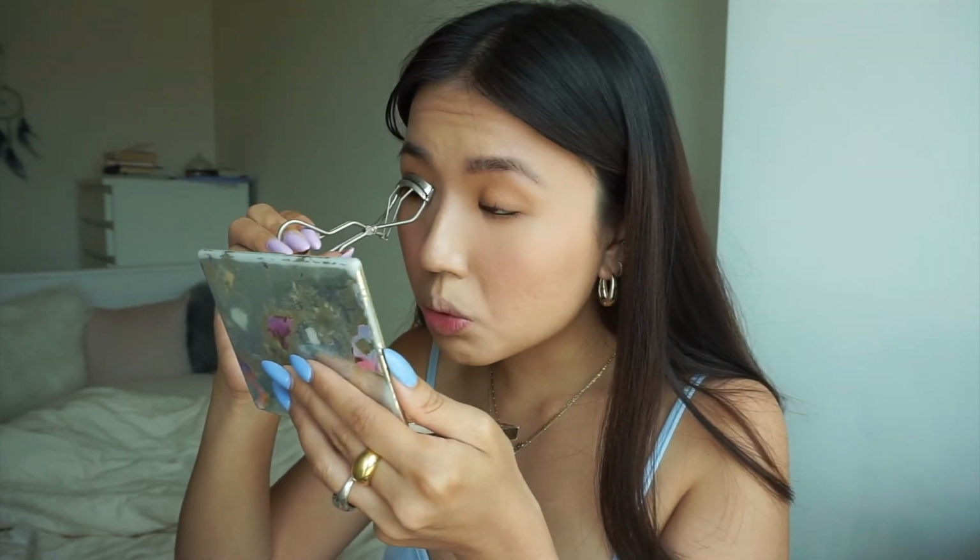Has any one of you tried castor oil before? Will it make your eyelashes grow thicker or will it make you grow out more lashes? Since that's what I wanted. Look at my eyelashes. Honestly, it makes such a huge difference.